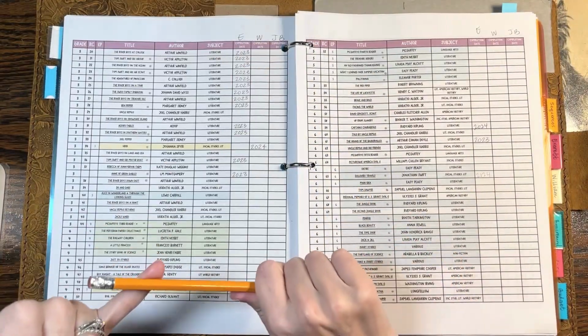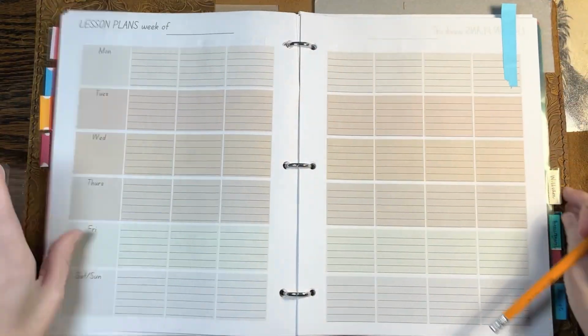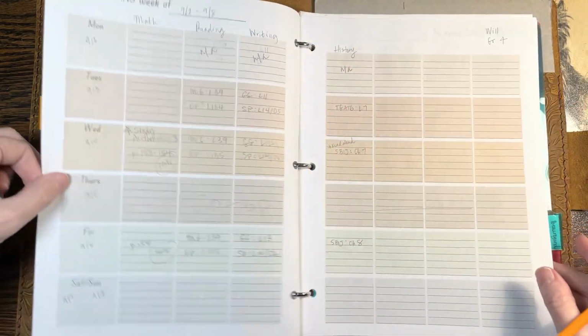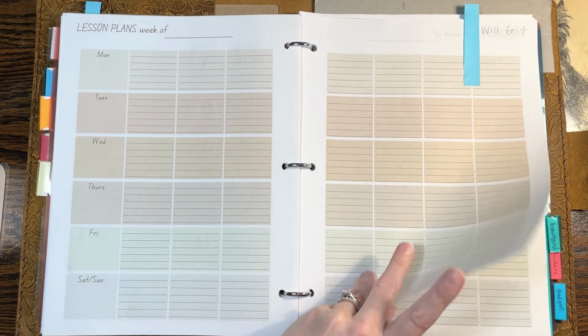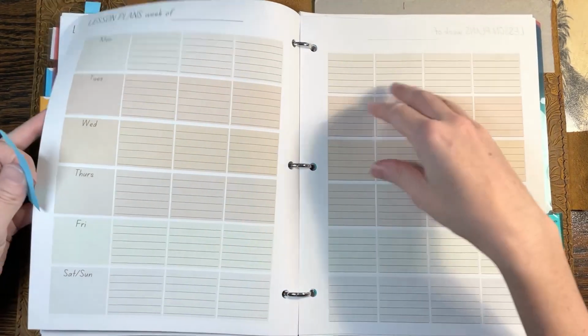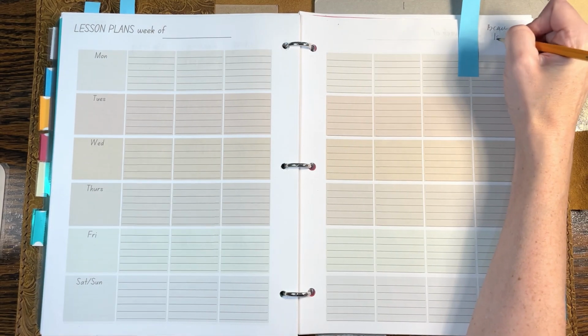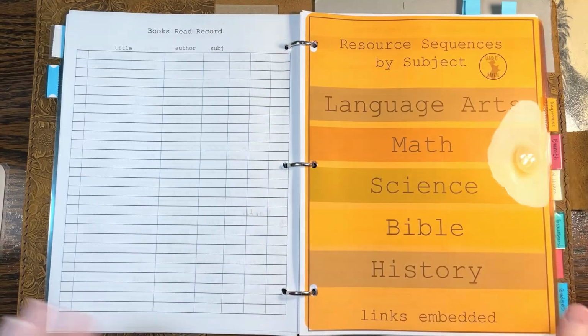Okay, so we've picked a new book. I have recorded. Everyone's up to date with their records. I have done the attendance, caught up to date. And it's the start of the new week. Bo, and he is in first grade. All right, I am ready to go. Ready for a fresh start for next week.